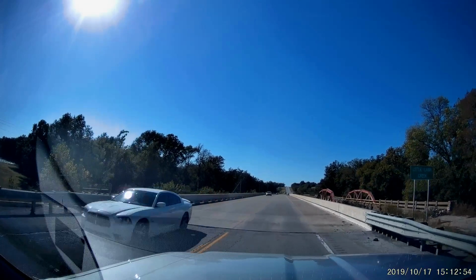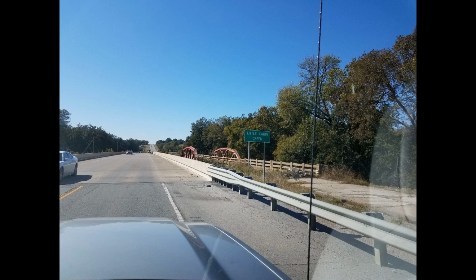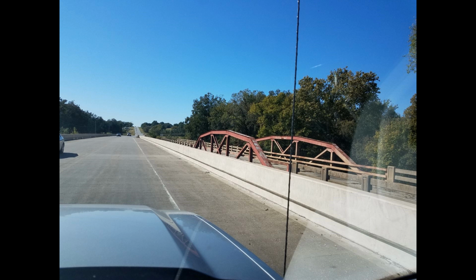In Veneta, Oklahoma, they used to have the twin bridges that go over Little Cabin Creek. One of them had to be taken out when they put the new road in, but they did preserve the other one, which is pretty awesome. So you can see the old truss bridge.